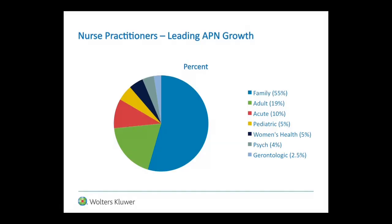We know, because nurse practitioners are leading advanced practice growth, where they practice, and the majority of them will practice in family or adult care. But that's shifting with the new advanced practice consensus model. So what you're going to be seeing over the upcoming years is a lot of adult primary care, your family, but then you're going to see some other areas. You're going to see real growth in pediatrics and acute care, both pediatric and adult geriatric nurse practitioners who are helping to fulfill some of the holes in the current healthcare professional system.